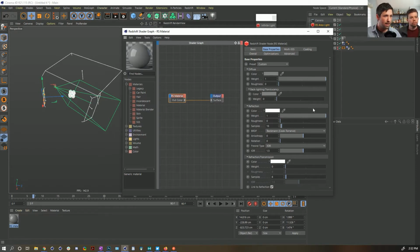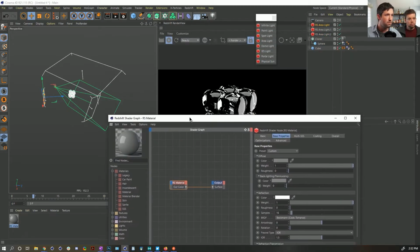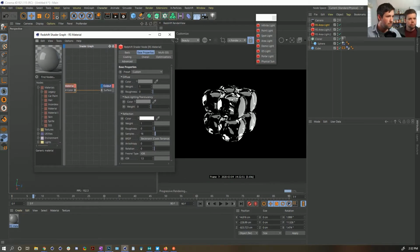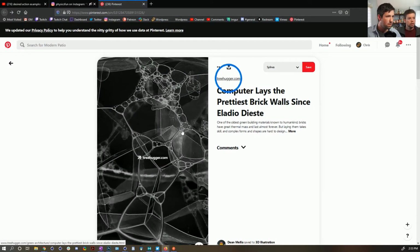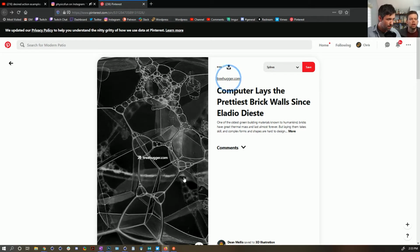Yeah, making stuff transparent is super easy. We'll just up the refraction a little bit. See what we're doing. There you go. That's behaving like water right now because it's a full volume. So it might need to be a thin shell.